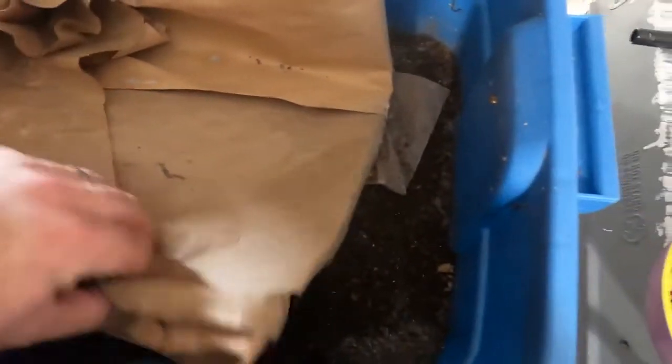Stay tuned. Okay, this is the bin that was acquired at the same time as the urban worm bag. So you can see there's a bunch of worms hanging out on top. A little bit of mold, it looks like. That's all right. Mold is good. So I'm going to take this off, although there's a bunch of worms on it. I'll set that aside. We'll take the plastic and set that aside.